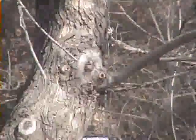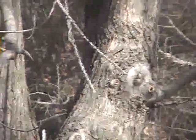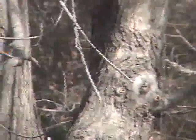This woodpecker's been working around this tree for a long time. He used to have a lot more timber to the north to enjoy.